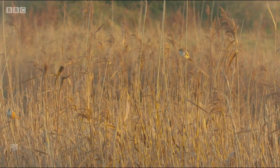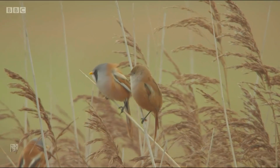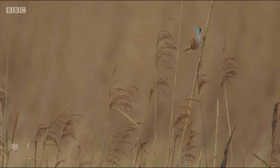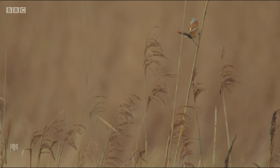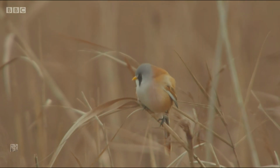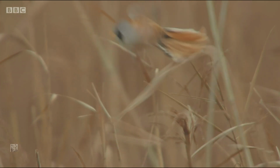And whilst other songbirds would leave the reed bed at this time of year, bearded tits choose to stay because they're able to change their diet. In the summer months and the spring, they'll be feeding on insects, but now they're after the seeds of the reeds.